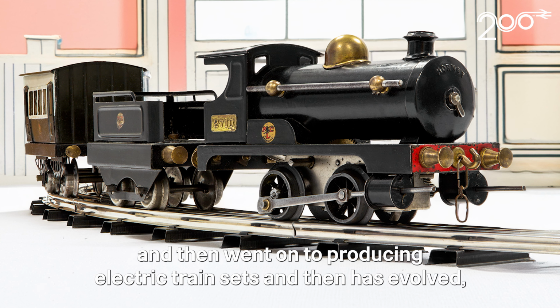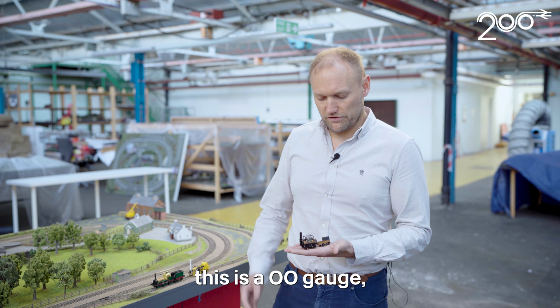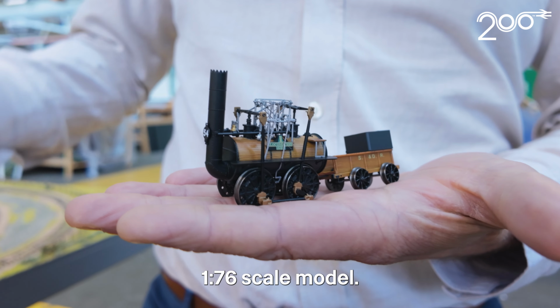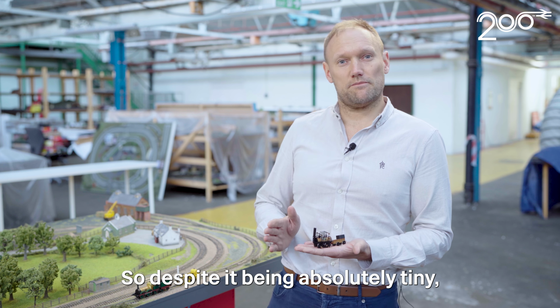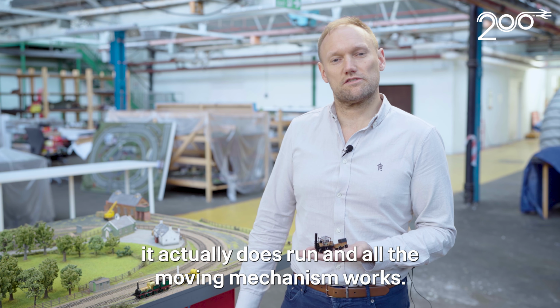What we've tried to do with our Rail 200 product is to celebrate the evolution of it in a way in which you can own yourself, interact or play, depending on where you want to look at it. So there's a breadth of different models that we're producing to mark this. And this is Locomotion number 1. This is a 00 gauge, so a 1/76 scale model. Despite it being absolutely tiny, it does run, and all the moving mechanism works.